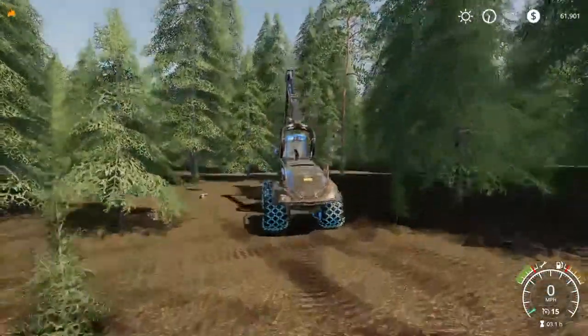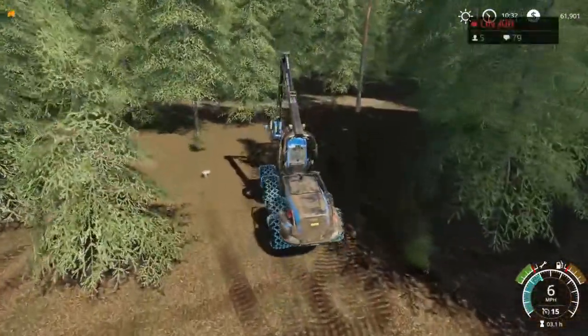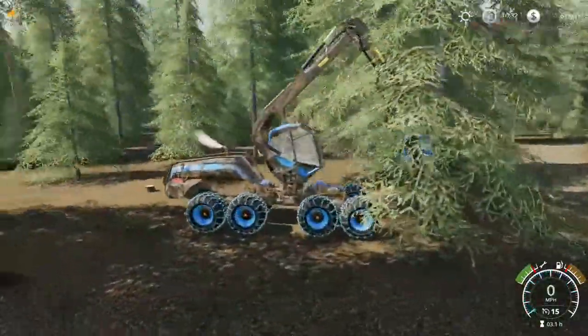We'll go ahead and we'll chip that big ugly one there. So I'll take this one down. We almost have a road getting out of here now, at least.